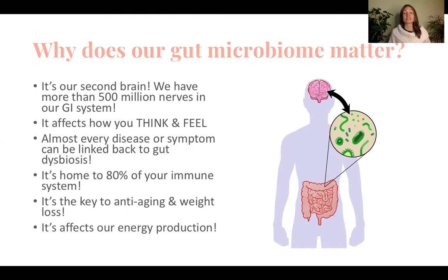And there's a lot of interesting science going on, research about the link to weight loss. And there are a few different mechanisms. For example, one is we know that our gut microbiome influences the two main hormones that influence hunger and satiety, leptin and ghrelin, and that when we have gut dysbiosis, often there's dysfunction in those hormones. And so we are often feeling hungry all the time and not having that satiety signal be triggered by leptin.